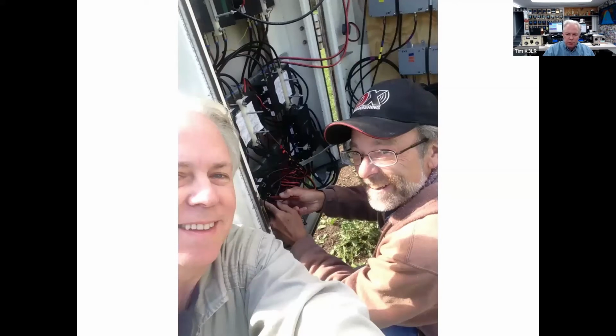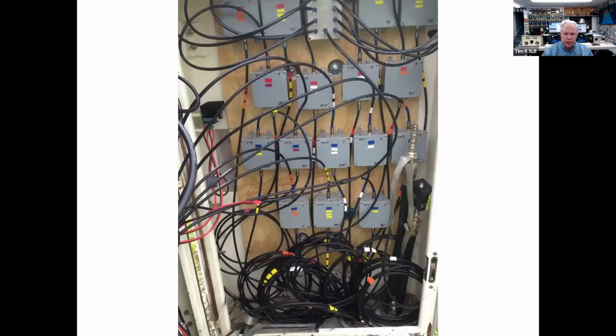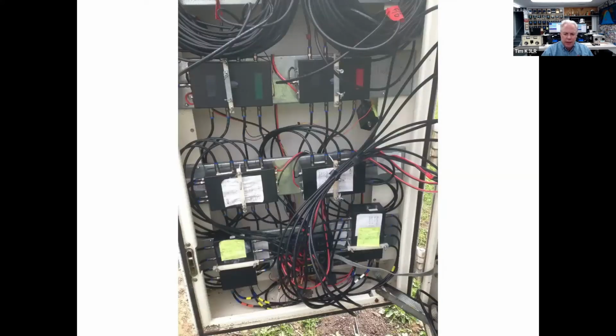And my friend W3YQ, who I met on 80 meters when I was 12 years old, and we've been best friends ever since, almost 50 years now. And hooking all the RG6 up and all of the connecting cables.